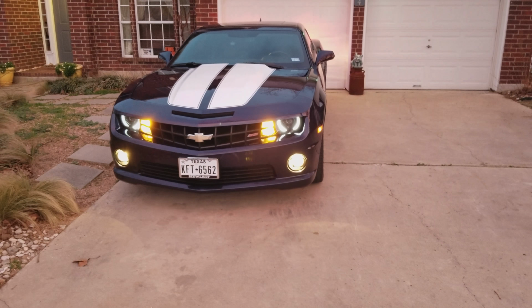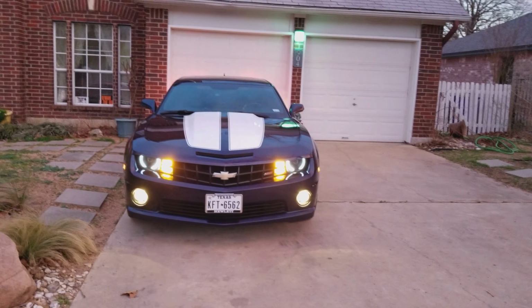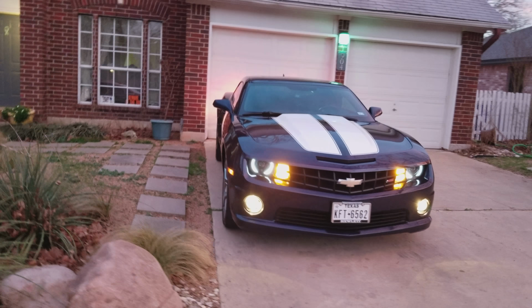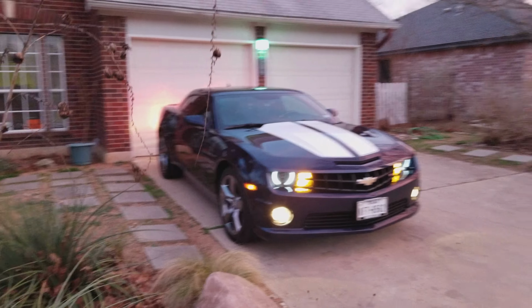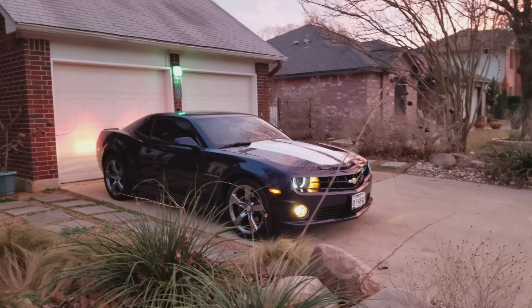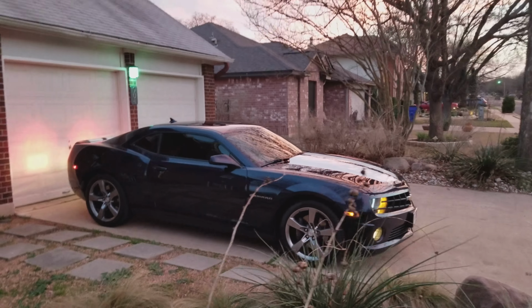Almost sounds like it's misfiring, but at the same time it's not misfiring. Starting to get really pissed off about this whole exhaust thing. It looks great though. Granted, I got all these dead bushes in the way.